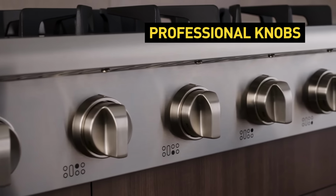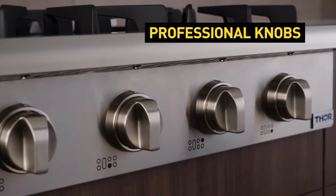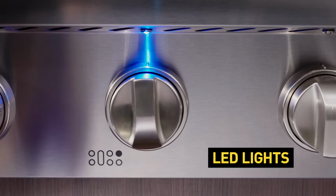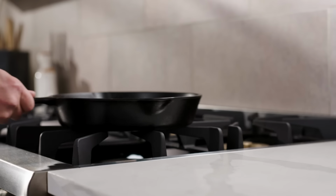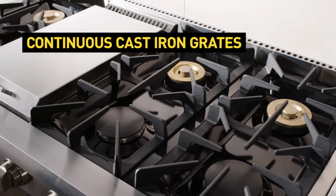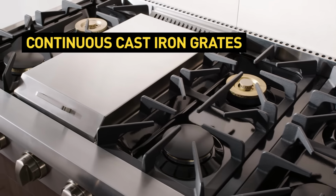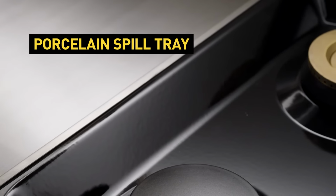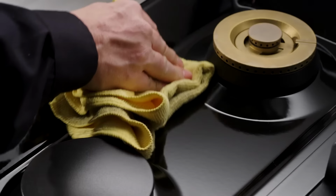Handsome die-cast burner controls make it easier to get the precise flame settings you want with brilliant blue LED control lights. Move heavy pans between burners with ease thanks to these heavy-duty continuous cast iron grates. The black porcelain spill tray gives the Rangetop a professional look, and it helps clean up your act.